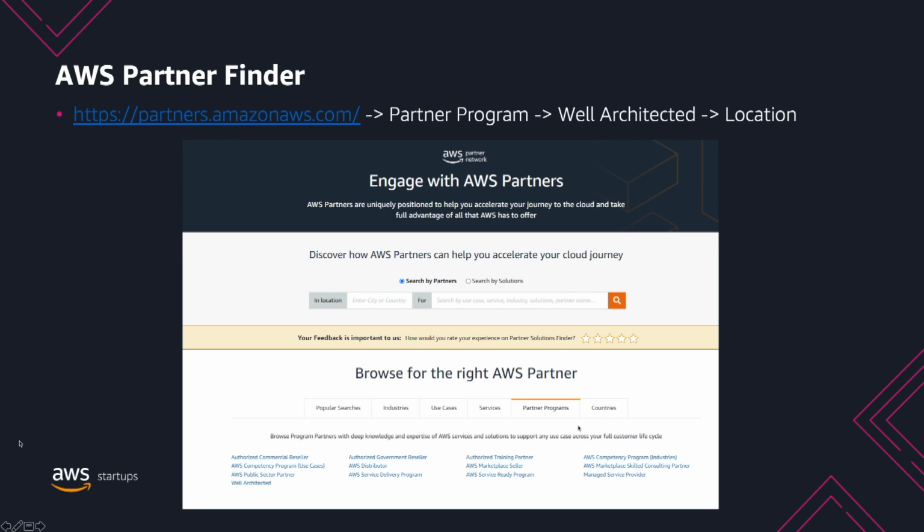So now that you know the benefits of leveraging an AWS partner, where can you find the right partner for you? Head to partnerfinder.amazonaws.com and then look for Partner Program, Well-Architected. You'll find a list of partners you can filter by location and industry or vertical.